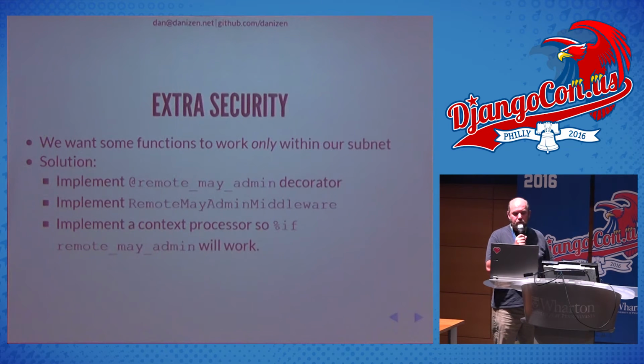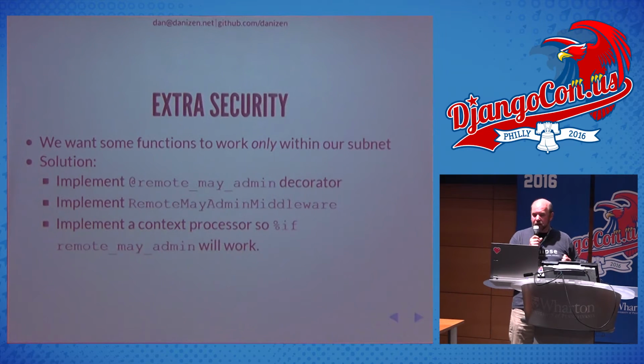We want some functions to work only within our subnet. We want to deploy our apps so that the admin side and the public side can be deployed together on the same application servers. This is not what we've done with ColdFusion, and there was some pushback on this. But we want to make sure that admin users are only coming from our own subnet. So that includes a decorator, a middleware, and a context processor. And the context processor helps us to have our admin navigation in our web apps, so we can show that link only to users who should be allowed to use it.